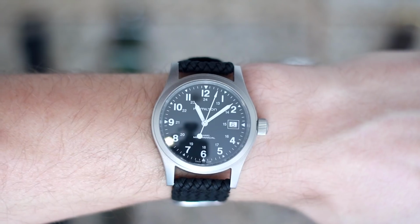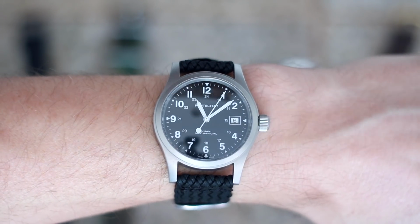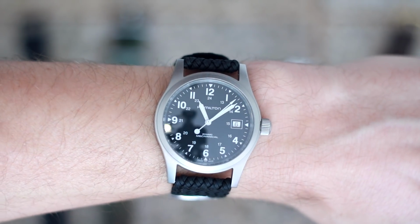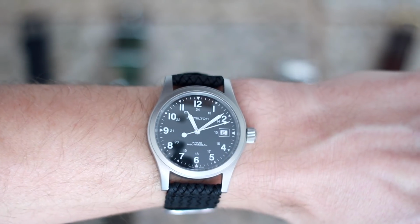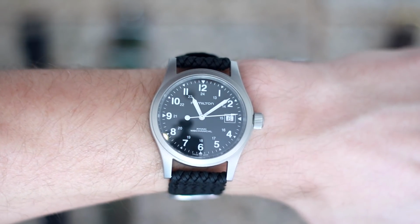There is an automatic version of this watch, but I like this one because since it's mechanical but not automatic, it's very thin. It's 38 millimeters and super thin, so it has a very low profile on your wrist. And in a pinch, you could even put this on a patent black leather strap and wear it as a dress watch. Anyway, I could go on and on about this watch. I've been wearing it every day for a few weeks, but I will save that for the full review.